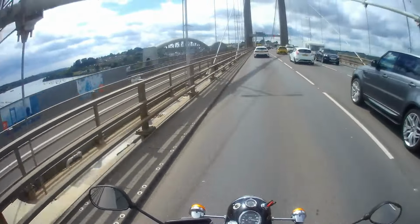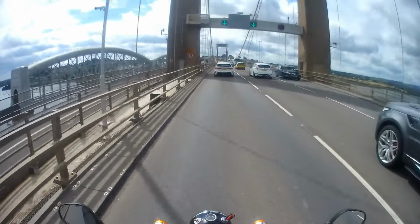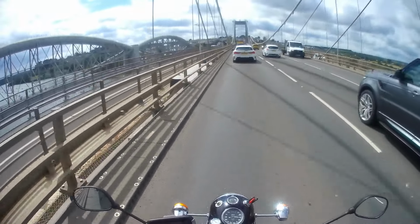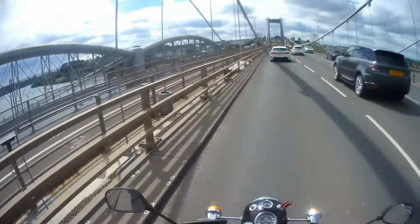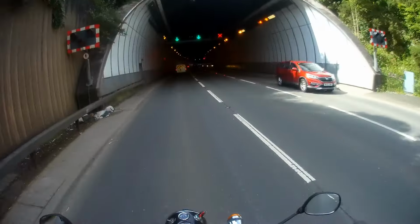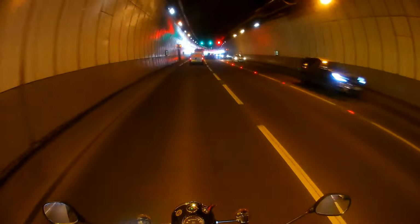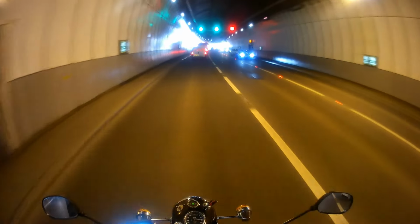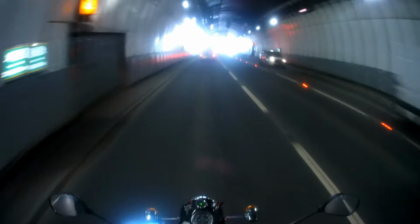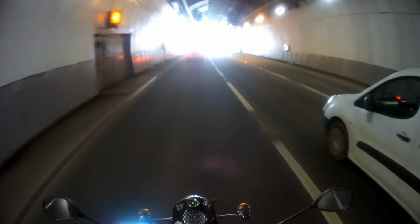There we are, Mr. Brunel's Albert Bridge on the left. We cross the River Tamar, where you officially leave Devon and enter Cornwall. And after the bridge comes the tunnel. I must admit the Goldie does sound nice under here. The A10, not so much, but still pleasant. Car drivers won't understand that last bit, but there you go.